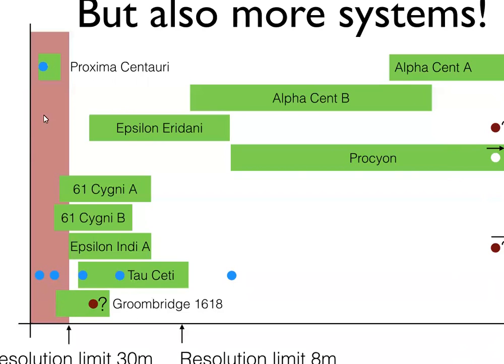So roughly an 8 meter telescope cut is here. With an 8 meter, you can only do Alpha Cent A and B. With a 30 meter telescope, you can do all of this, but it's still a resolution challenge because you're going to be working at 1 or 2 lambda over D for these systems. But Tau Ceti is really one of the prime targets. Procyon as well, Epsilon Eridani, and of course Alpha Cent. But yeah, ELT is going to be quite exciting at 10 micron.